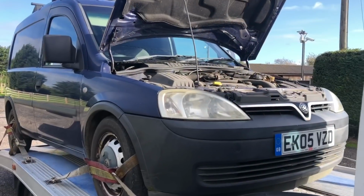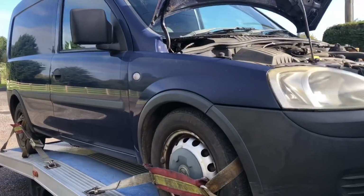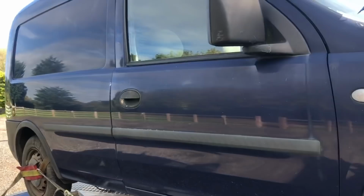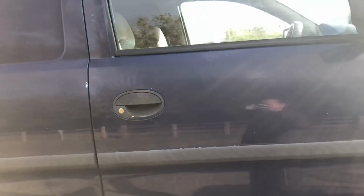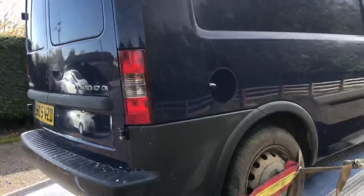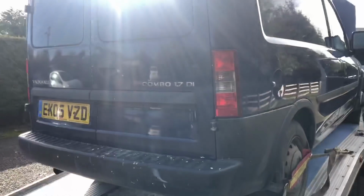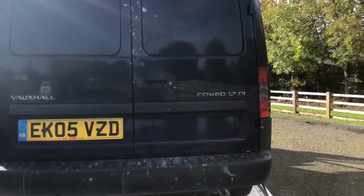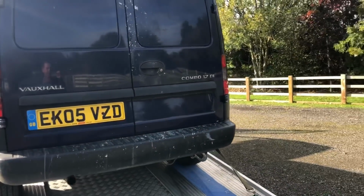Here we are, guys. Just got back to the yard. Unfortunately, the battery is quite dead, so we weren't able to start it. But it's a Vauxhall Combi. It's been really well looked after. And it was actually a year old when he bought it from a main dealer. And there's a couple of bits inside I'll show you in a minute. He actually had electric windows fitted when he bought it from the main agent, Perry's.